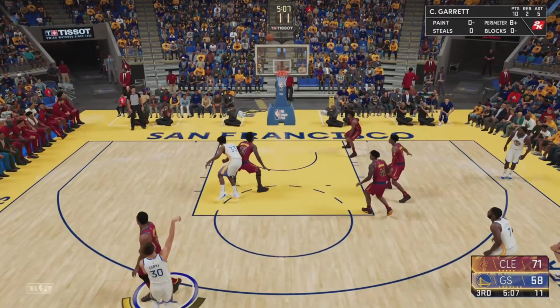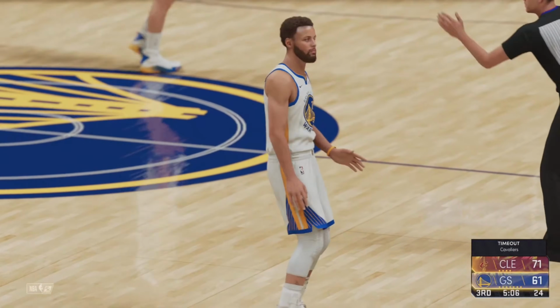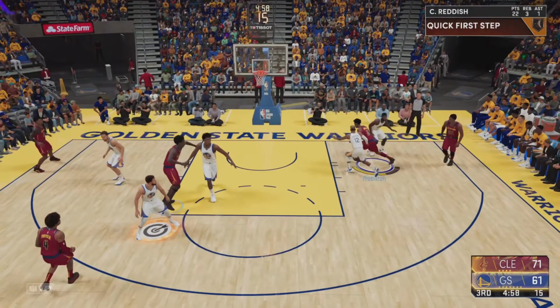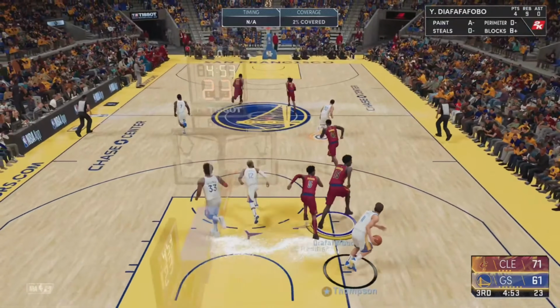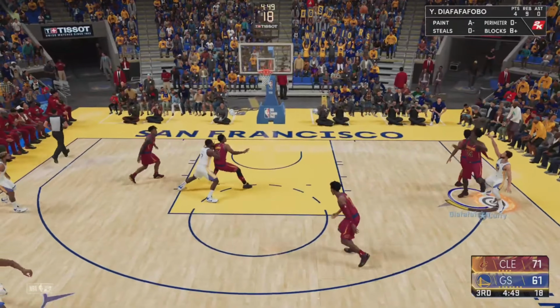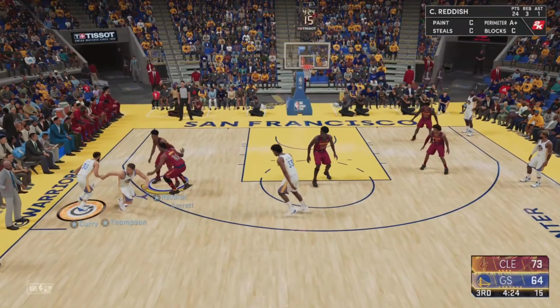Reddish continuing to dominate, but Steph Curry answers right back, saying what you can do, I can do better. Back to being a 10-point game, 71-61 with 5 minutes to go in the quarter, as here comes Cam Reddish inside. He's blocked by Wiseman. Reddish has only missed 1 shot before that, and then in transition, Steph Curry for 3. And I wouldn't be surprised if Golden State comes back here at this point.